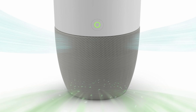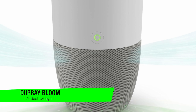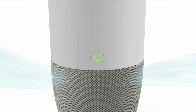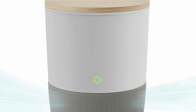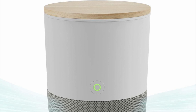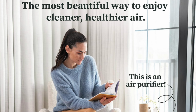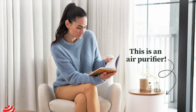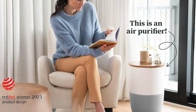The next one is my recommendation for the best design. It's the Dupre Bloom Air Purifier. So if you're the kind of person who wants their air purifier to also be a piece of modern art or a stylish side table that moonlights as a lung savior, this is your type of weird. This thing doesn't just clean your air, it walks into your living room like, yeah, I look like a vase, but I'll also suck up airborne despair. It's like Martha Stewart and a hazmat team got drunk and had a design baby.